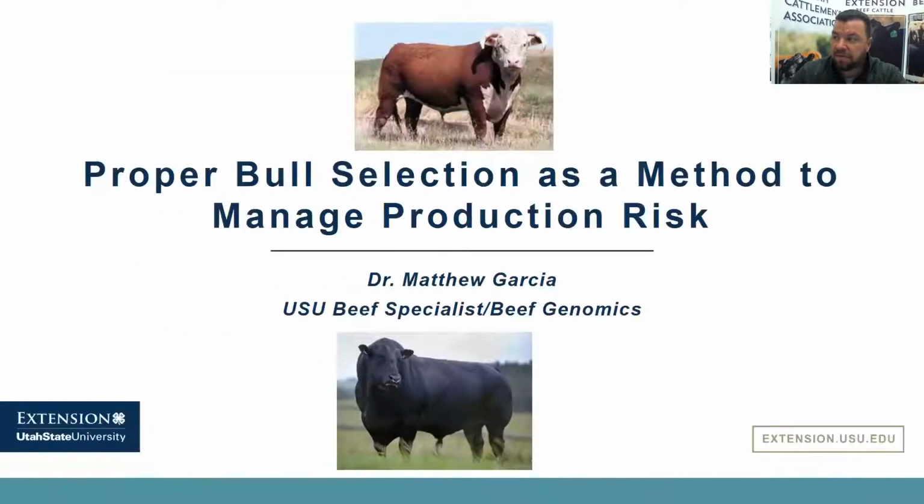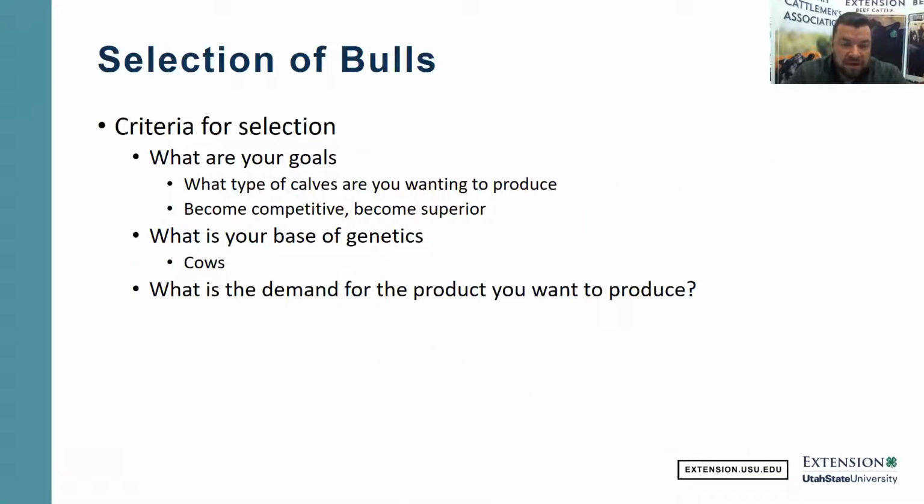One of the things I wanted to do with this was introduce some tools. But before we get into the tools, I think we really need to look at some different criteria and some basic genetic principles. The first thing you look at is, what are your goals with this bull selection? Are you trying to fix an issue in your herd? Are you trying to become more desirable with certain marketability traits? Are you trying to become even more competitive, more superior in a market that you're entering?